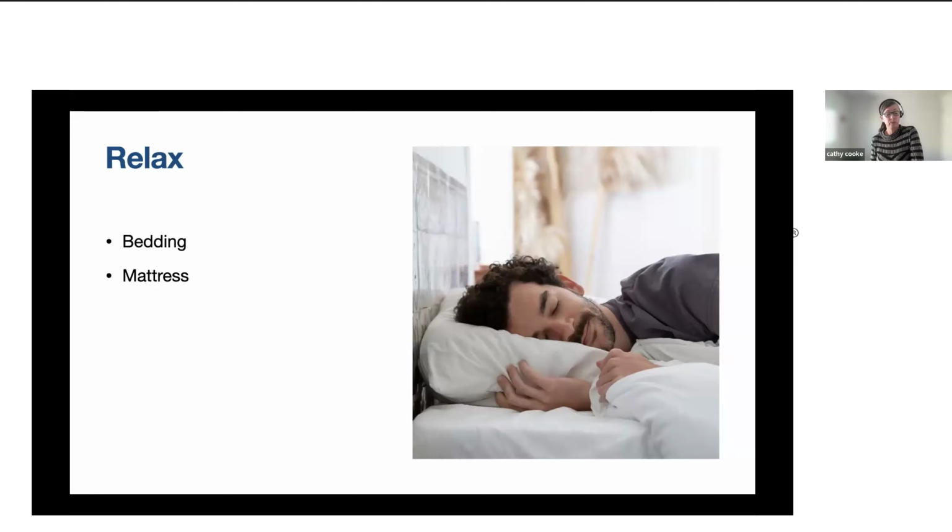We're supposed to replace our mattresses every 7 years because they can get pretty gross with dust mites and dust in the house, bacteria. We sweat a lot, that gets into the mattress. I realize mattresses are expensive and we can't all do that. But if it's in your budget and you can replace it every 7 years, maybe every 10, awesome. That's a good idea.